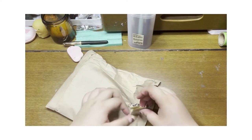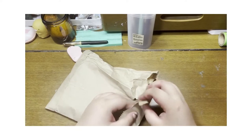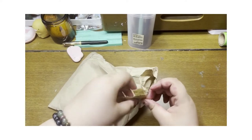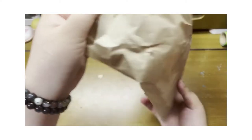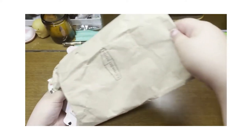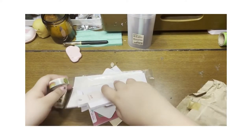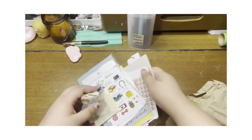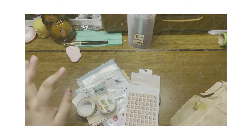As I've noticed, everything costs more than their Shopee shops, but I really wanted to try to shop at Common Room because it's been a while since I've bought something there. So here goes nothing. There we go. So it's kind of a lot again. So yeah, let's sift through it, if you will.